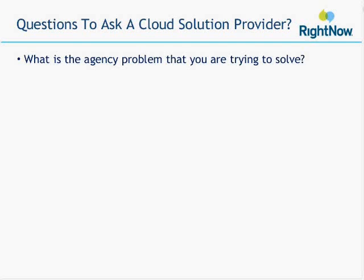So how can your organization benefit from cloud services? Before entering into any cloud agreement, you should ask several questions. What is the agency problem that you're trying to solve? Or specifically determine the business problem that the solution will address. How will it do so? And what will the expected results be?